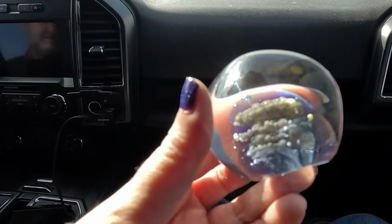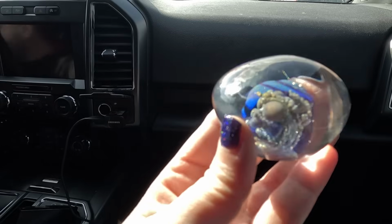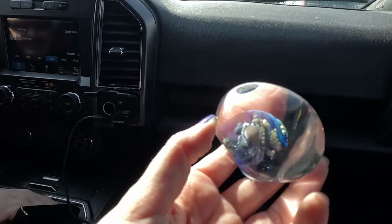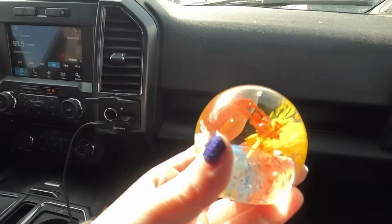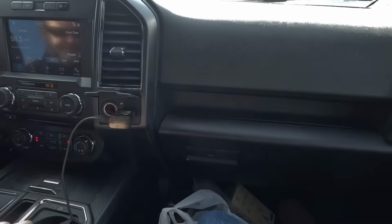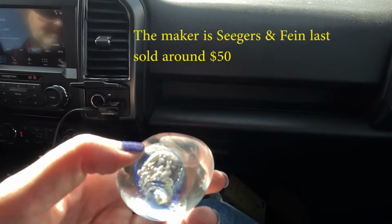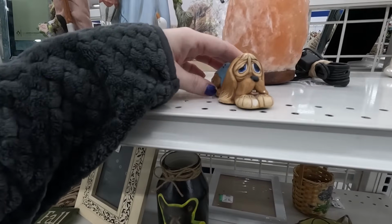Eric ended up picking up this paperweight. It is signed. We'll have to figure out who it's made by. It's always fun. It came with another one, but the other one's all banged up. What'd you pay? Here, let me show them the other one. Yeah, this one's all messed up. But for the both of them it was $14.99. So hopefully this one ends up being something good. So we'll figure it out. Maybe not.